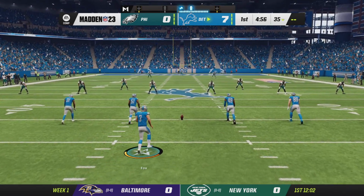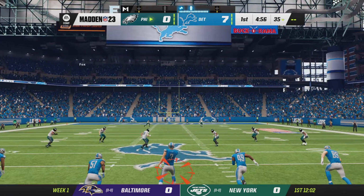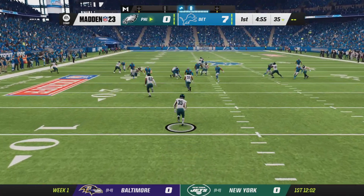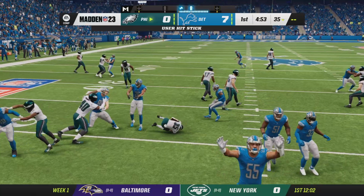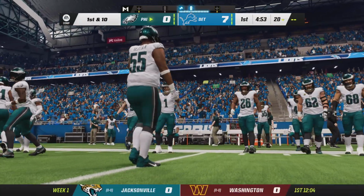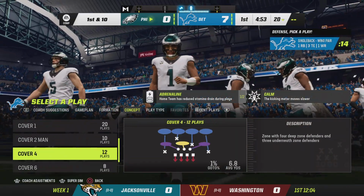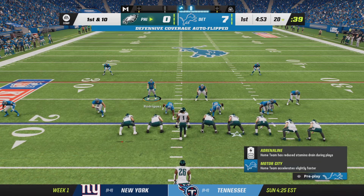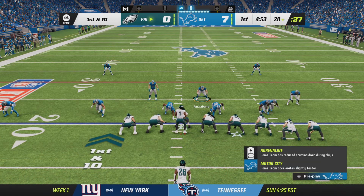Here are the Lions now as they line up and kick this one away. Fields it right around the goal line. And he will make it to the 20-yard line and no further. So back onto the field, here come the Eagles for their second drive. They were forced to punt on their initial drive of the new season. Now they're ready to go as they begin again with a 1st and 10.